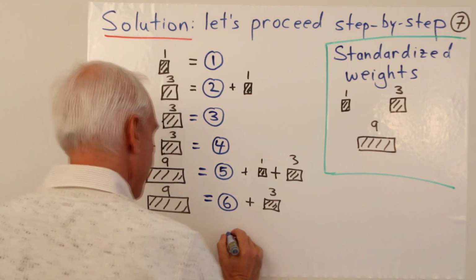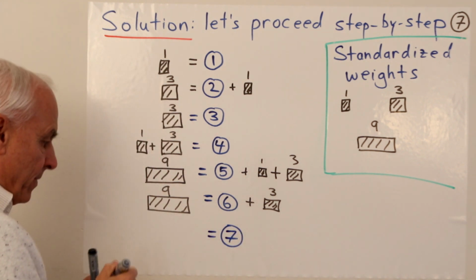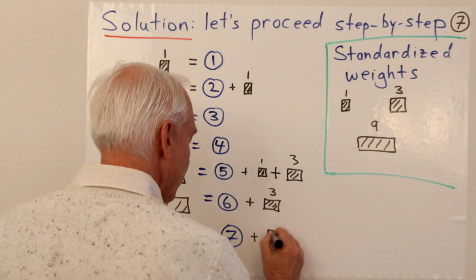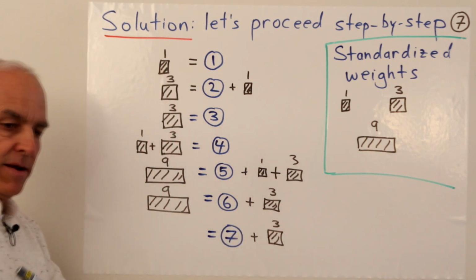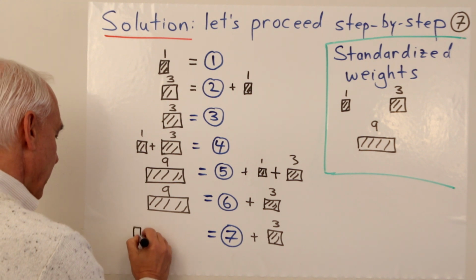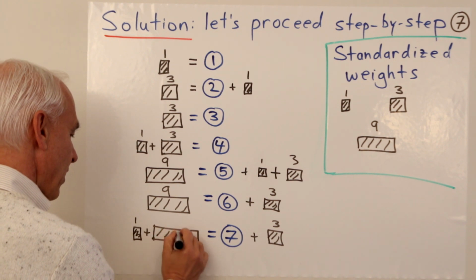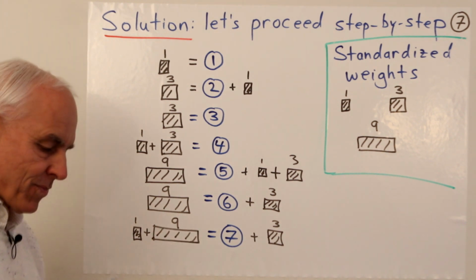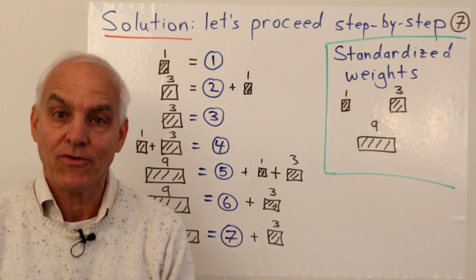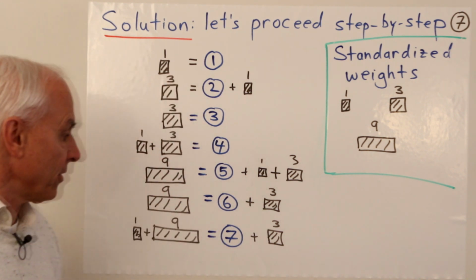What about 7? Well, 7, we could also have a 3 on this side. That would give us a total of 10. And can we cook up a 10 with the other 2? Well, yes, we can, because we can write that as 1 plus our 9. So we can also weigh something weighing 7 ounces. And now we can actually proceed, and I'm going to let you figure out how to do the remaining ones.